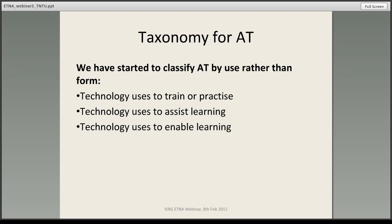We have been working with a number of universities. We've just been involved in a big ESRC study, which is a big Research Council funded study in the UK. We produced a taxonomy for assistive technology. And rather than splitting assistive technology by form, we're doing it by usage. So the first category is technology used to train or practice, technologies that assist learning, and technologies that enable learning.